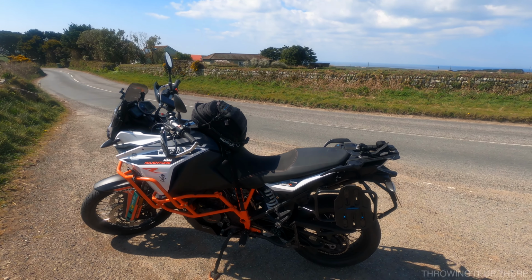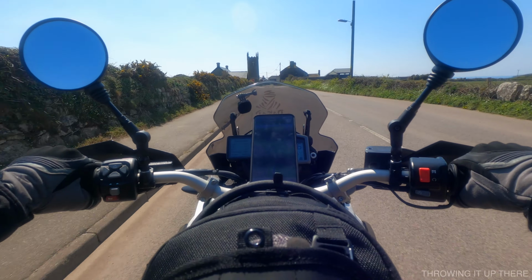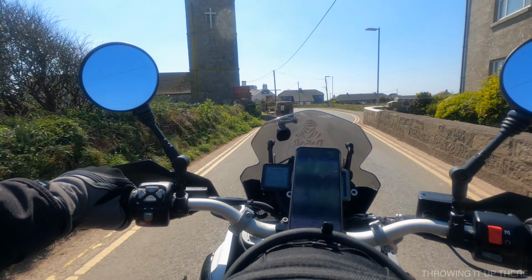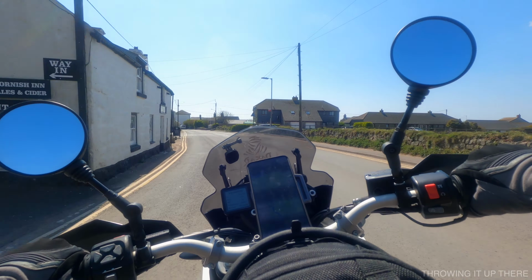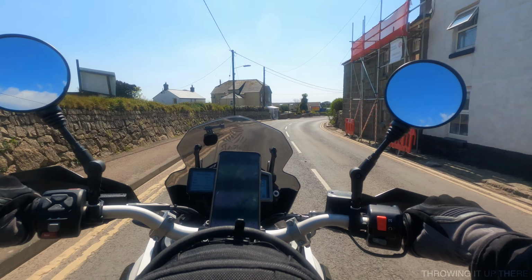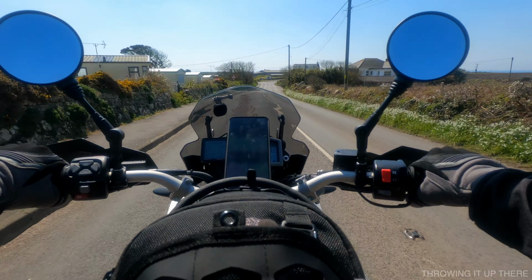Oh, look at the bike, looks amazing. So 130.1 miles, and to be honest, I am basically there. Just going through a place called Sennen now, and I think this is, well, people would hate it if you said that this was the last town of England, because obviously apparently Land's End must be. But yeah, nearly there now.